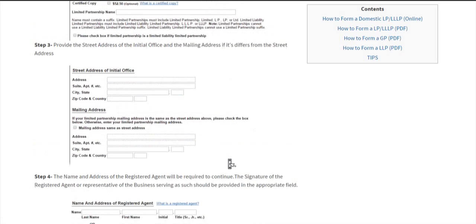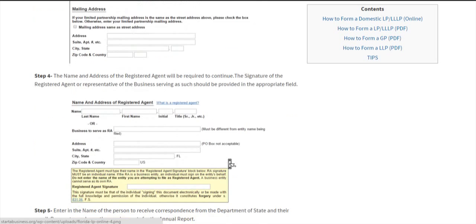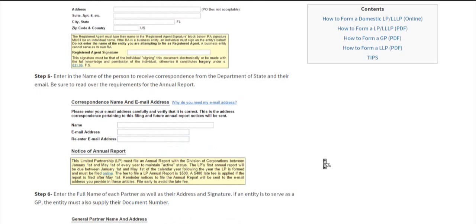Step 3, you're going to have to supply the address of the initial office and the mailing address if it's any different. Step 4 is giving the name and address of the registered agent, whether it's a business or an individual. Also, you're going to need the registered agent's signature, or a representative of the business that is serving as the RA. Enter the name, email, and then re-enter the email address of the person who's going to receive any correspondence from the Department of State, such as confirmation of filing and that sort of thing. Make sure that it's entered correctly, or else you're not going to receive any correspondence.